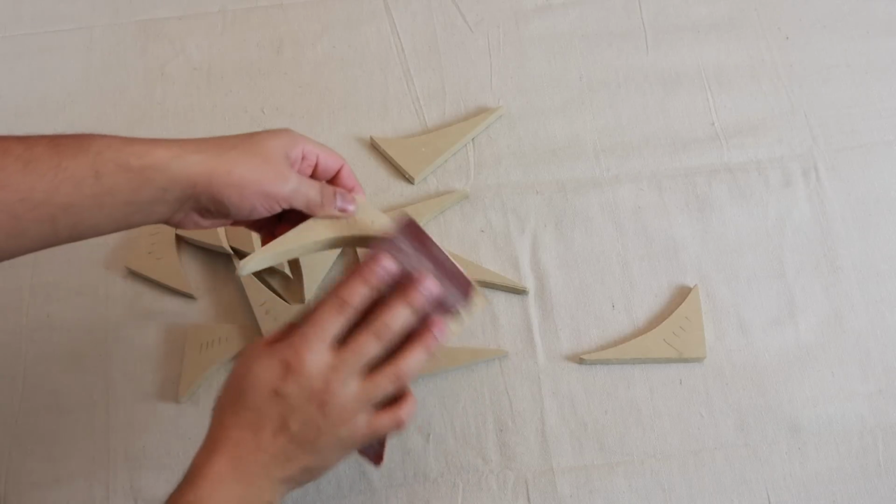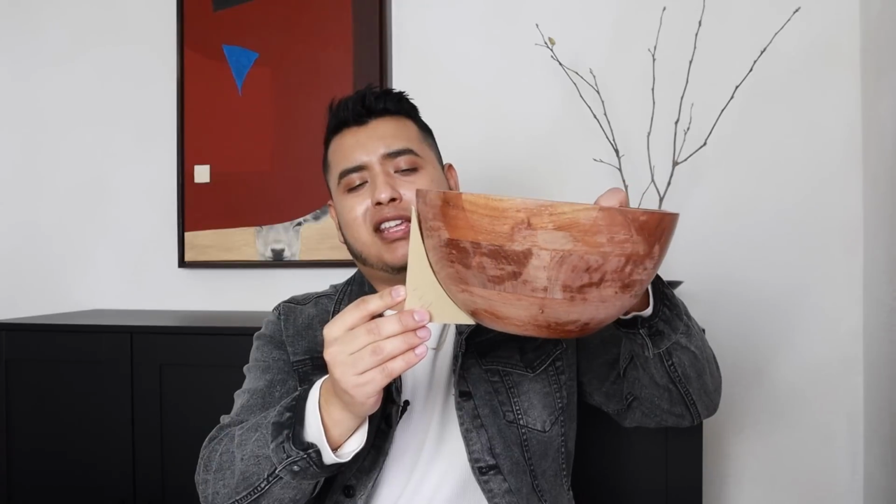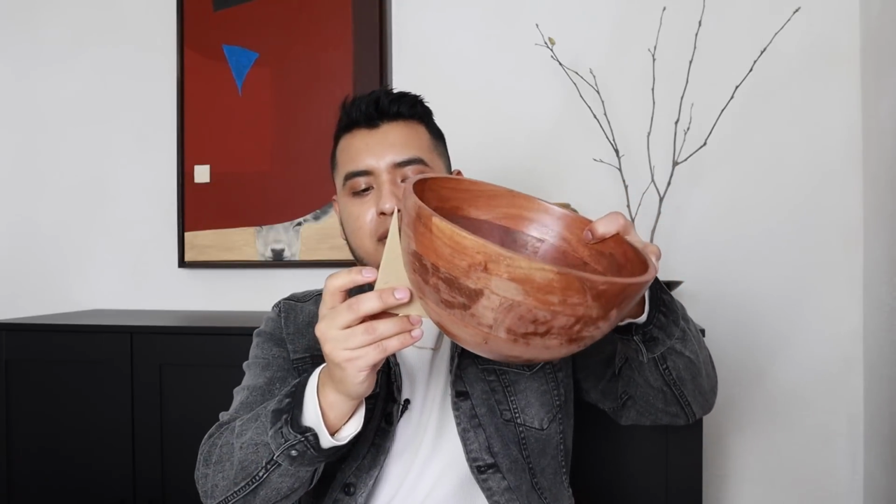Okay, we're back inside, so we have our bowl here. I actually went ahead and sanded each piece individually just to make sure it was nice and smooth and knock off any rough edges. And as you can see, they fit nice and perfectly. And even if they don't fit perfectly, it's okay. We're going to use some caulking to kind of cover the edges, as you'll see here in a moment. But first, let's go ahead and glue it onto the bowls.